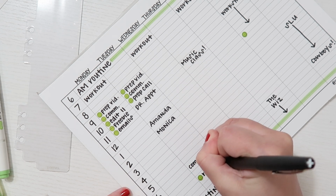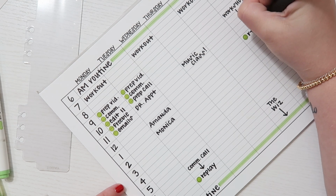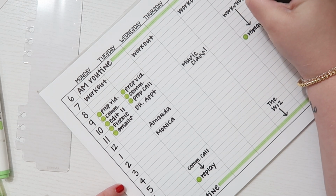This Paper Mate Flare is so thick. I'm struggling to make sure I can fit everything. I love the way that it looks, but it is harder to write with.